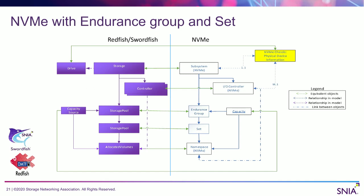Endurance group can be mapped to storage pool, and set is also mapped to storage pool. And we can have storage pools within storage pool. And like we see in the diagram, we have two different storage pools here.